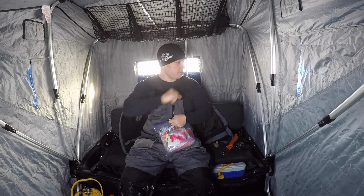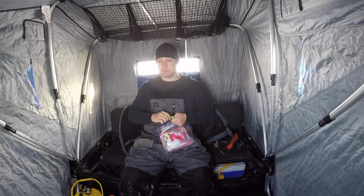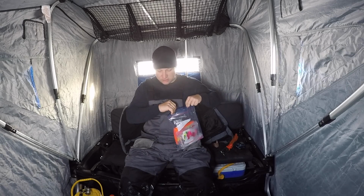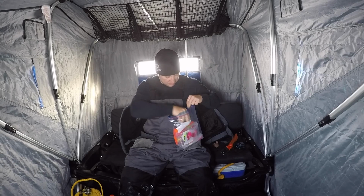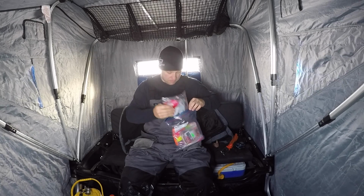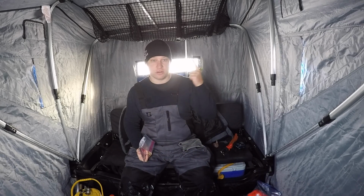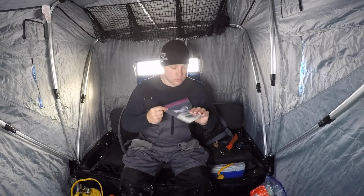Okay, so I got two tip-ups out, one front, one back. Real easy to see. It's getting close to dark. I'm gonna jig a little bit, hopefully get some crappie here. And then, before dark, I hope maybe walleye, northern, or bass. So, fingers crossed, we get into some.